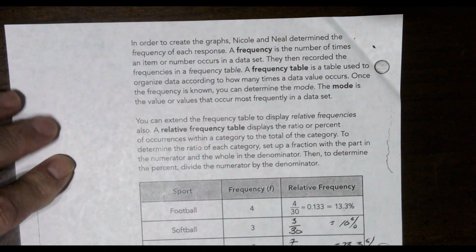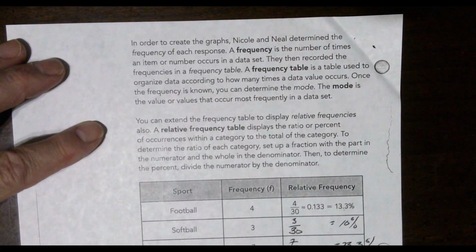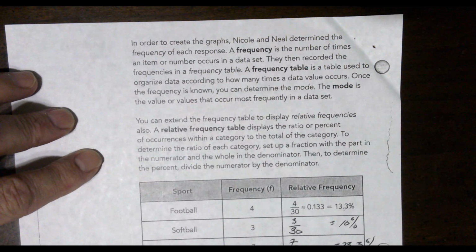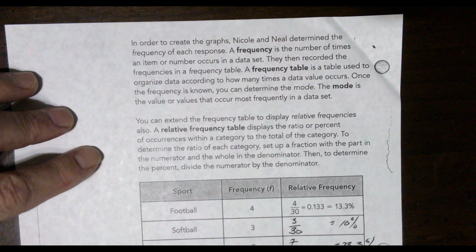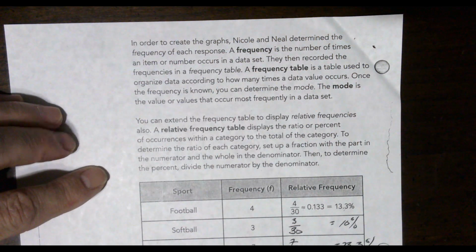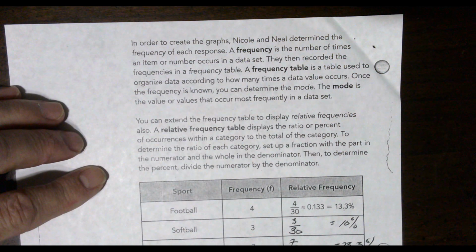You can extend the frequency table to display relative frequencies. A relative frequency table displays the ratio or percent of occurrences within a category to the total of the category. To determine the ratio of each category, set up a fraction with the part in the numerator and the whole in the denominator. Then to determine the percentage, divide the numerator by the denominator.